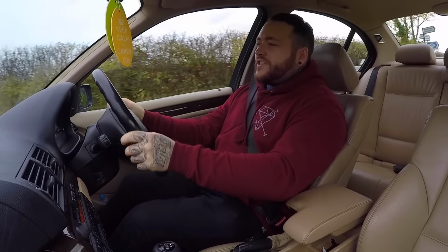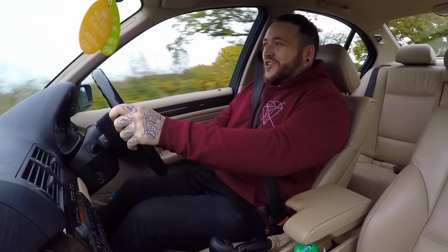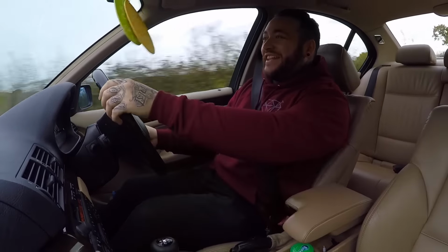So as you do come first gear, 2,500 revs, there's the torque, wheels are spinning, into third.